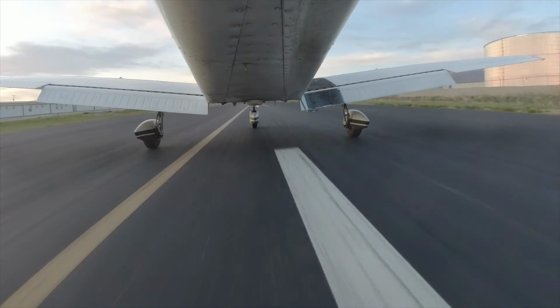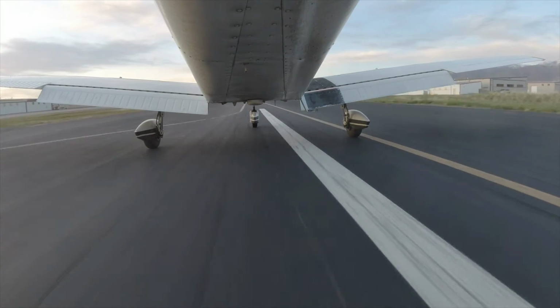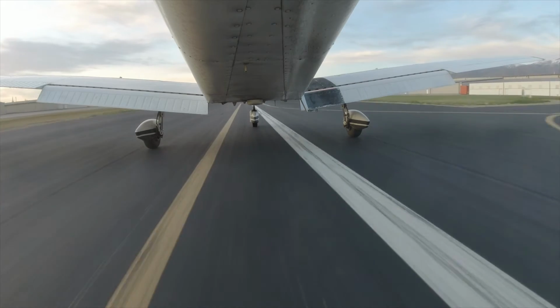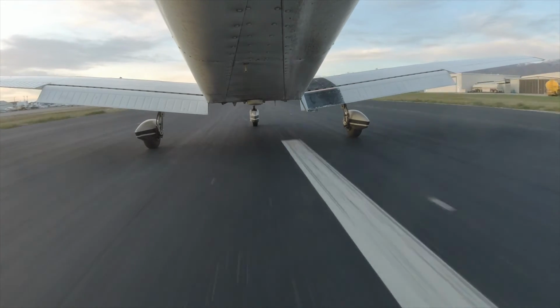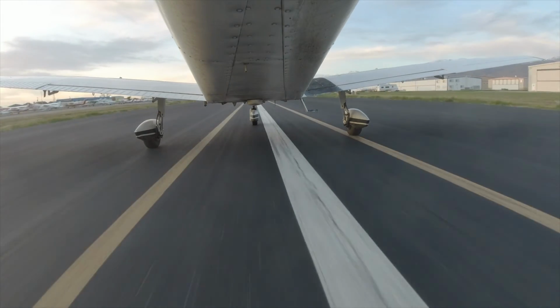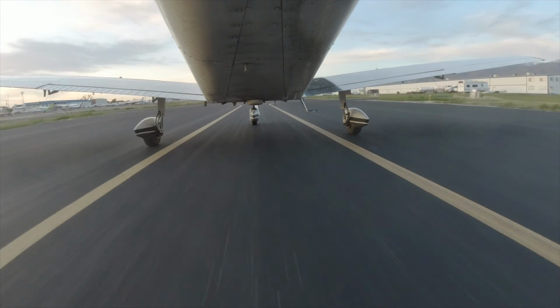All right, I think we hit our spot, but that was kind of a touchdown, just a hair harder than I wanted to. But we definitely hit our spot for sure, and it was fine. It wasn't a bad landing, it just wasn't quite as soft and smooth as we wanted.